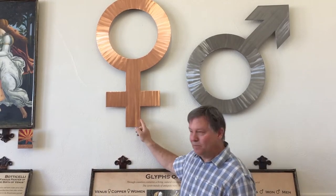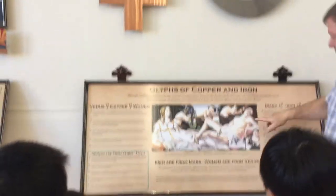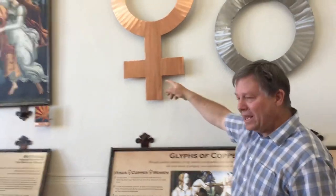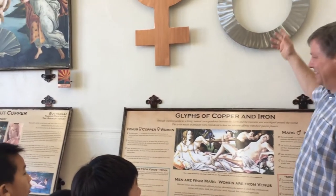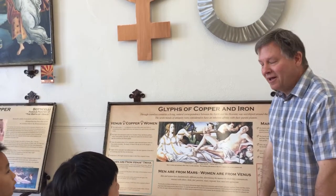This is a symbol for Venus herself. You'll learn about that in a bit. Here she is again. That's her symbol. This is Mars. That's Mars's symbol. This is Venus's hand mirror. That's her mirror that she would hold in mythical stories. Okay? This is Mars's shield and spear, mythical. That's a symbol we gave copper and iron. And there's one more thing.